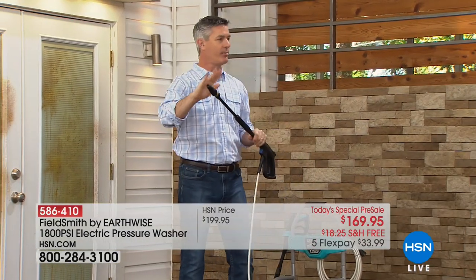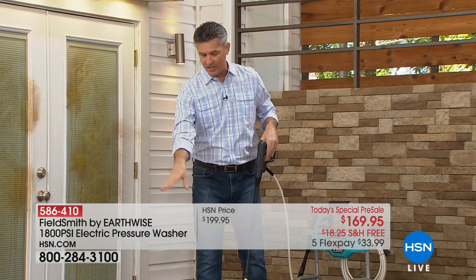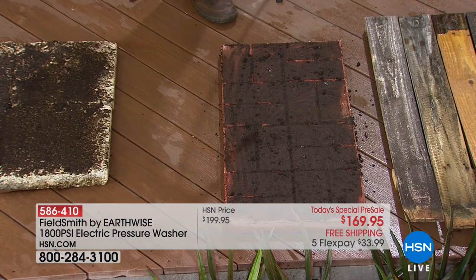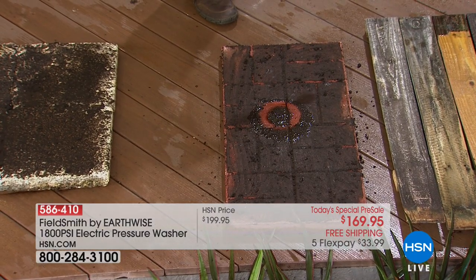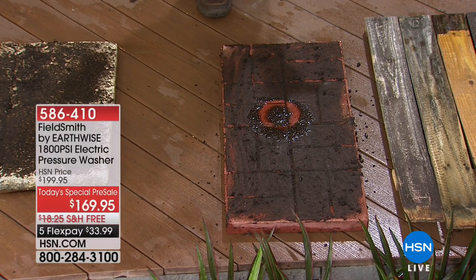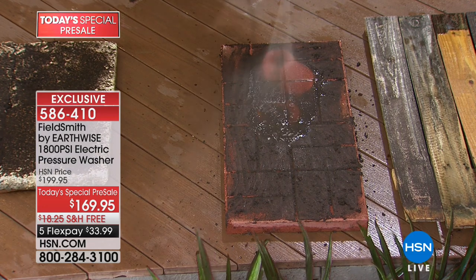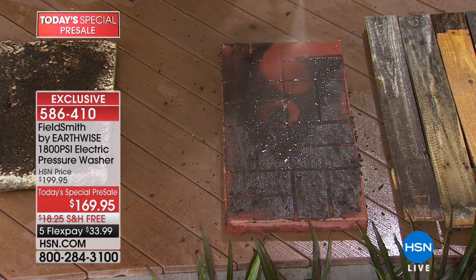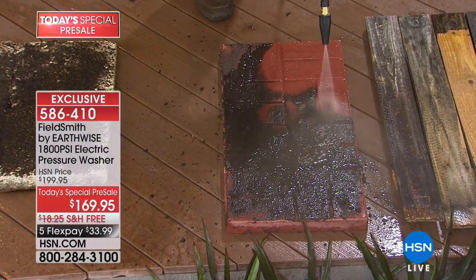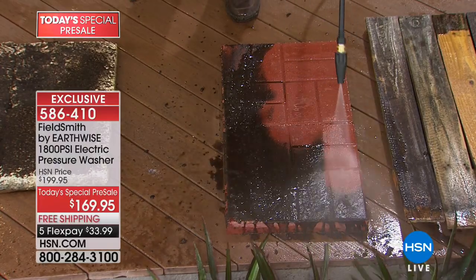So Guy, let's get to the turbo nozzle. I've got it right here. I've got that turbo nozzle on. And I want you to see on these brick pavers that we have, I'm going to just try to do it right in the middle so you can see what that turbo nozzle does. You see that? So we're spinning that powerful 1800 PSI in a circle. So I'm going to be able to cover more ground, but I'm going to be able to just wind this up. You hear that? It's like a helicopter taking off, but it is a tornado of power. So it allows me to cover those areas faster and easier.